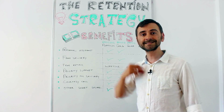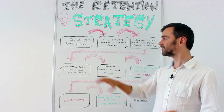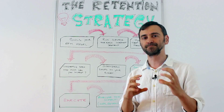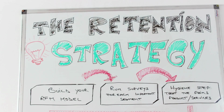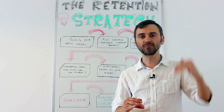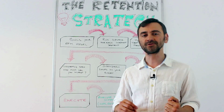So let's recap. First of all, you build your RFM model. That means you group your visitors based on their recency, frequency, and monetary values. Then you run surveys for each important segment. What does it mean? After you group them, you might want to find out what keeps valuable customers which used to buy more than $1,000 from you 1 year ago from continuing to buy.